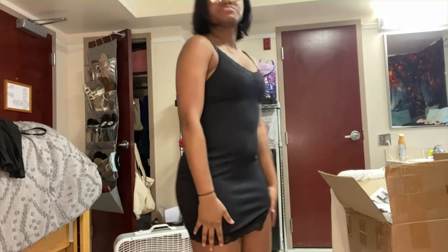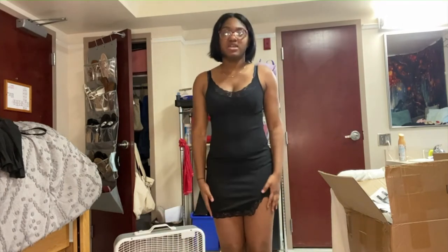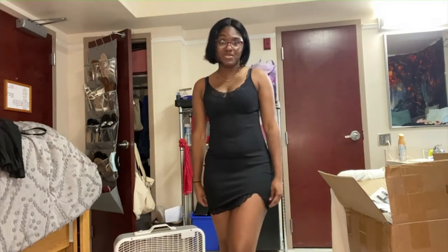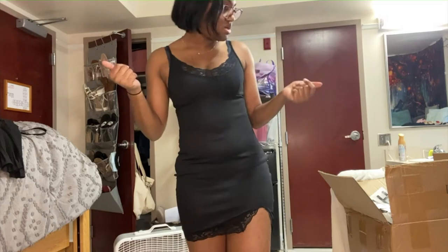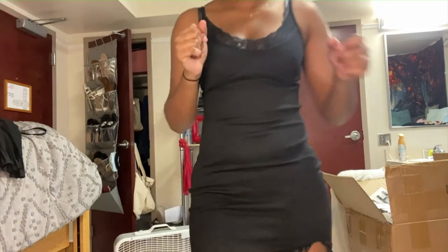Here's the dress by itself. It's really cute. And this is how far it goes with me though. I think it's short. I don't know what you guys might think, but I think it's short. It's cute. I'm gonna find some accessories to go with me now.